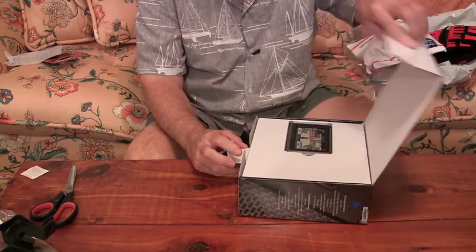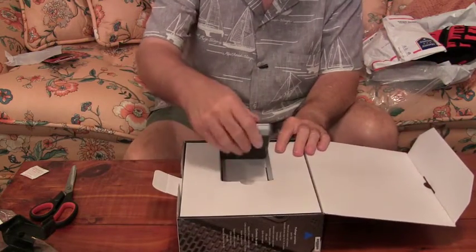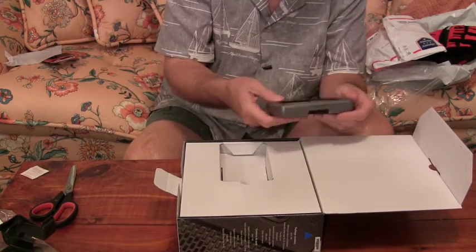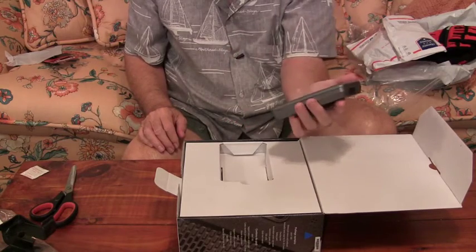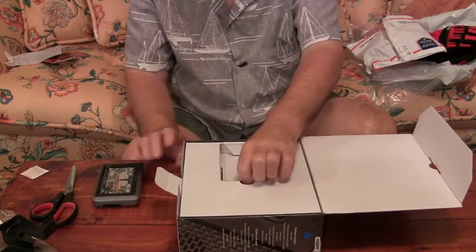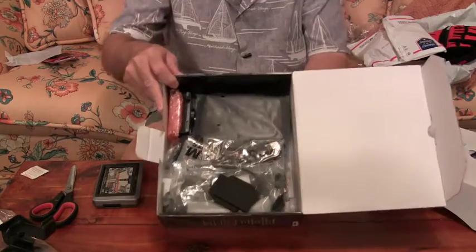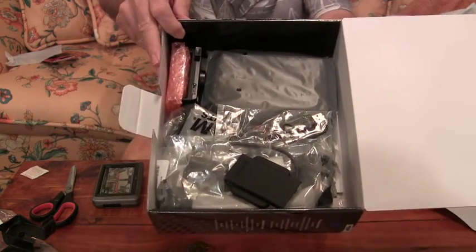The box isn't even wrapped in plastic. There it is. Here's the GPS unit. It's about the size of a Nuvi. I think it's probably about the same thing. It's got the little plastic cover that shows you what it's going to look like when you power it up. It's a Zumo. Let's see what's in the box. Okay, there you go. Bunch of stuff in this box. Get a good look at it.